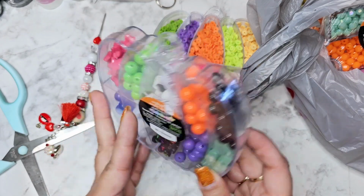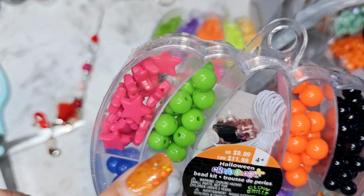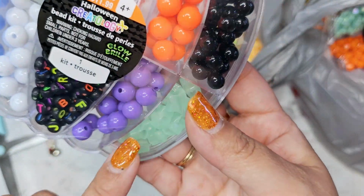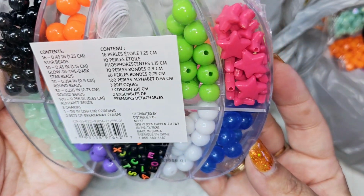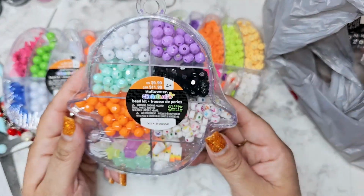Next I got this one. Let me check this one out before I open it. Okay, it looks okay. So this one has stars, some circle beads, alphabet beads, some more stars. And these apparently glow in the dark because it says so right there. And this one looks okay. So there's that one. And all of these are $4.